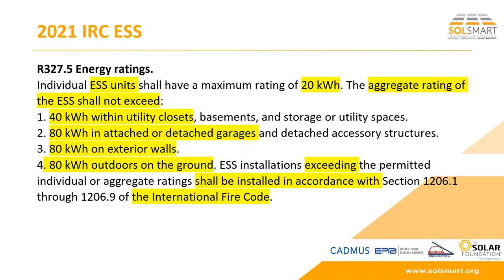And then up to 80 kilowatt hours on exterior walls, and we saw the stipulations on the exterior walls. And then 80 kilowatt hours on the ground. If you wanted to go beyond that, to large scale, it sends you to the fire code, so follow sections 1206.1 through 1206.9. Again, this is the 2021 IRC. Nobody has adopted this yet. The state of California will be adopting it a year from this summer, so in about 13 months, we're going to adopt these new rules. Let's go to the next slide.